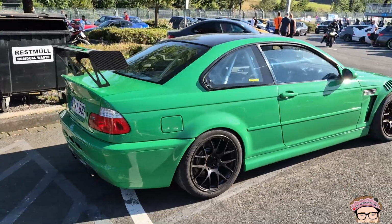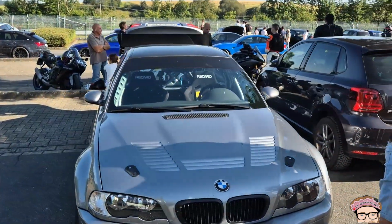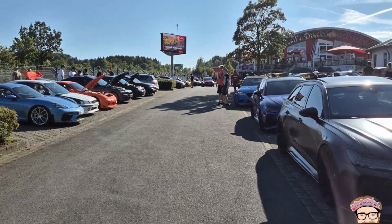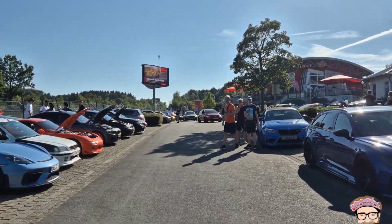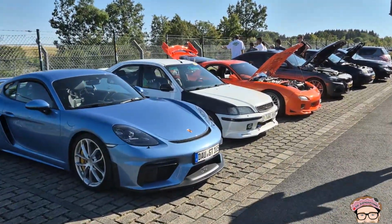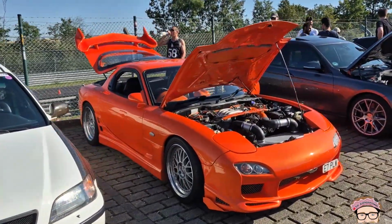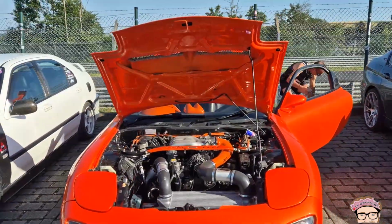And then everything is just caged and everything. That is so sick. So if you play the Hydo, you've been driving here, because this is where you start, where the pits is. There's even a Honda. And next to that, look at that orange FD. That is sick.